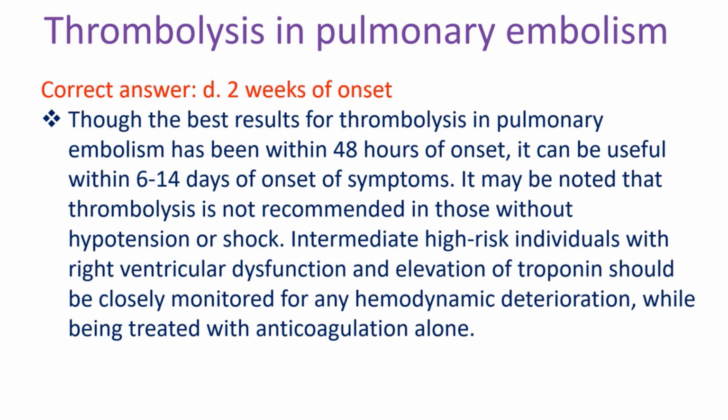It may be noted that thrombolysis is not recommended in those without hypotension or shock. Intermediate high-risk individuals with right ventricular dysfunction and elevation of troponin should be closely monitored for any hemodynamic deterioration while being treated with anticoagulation alone.